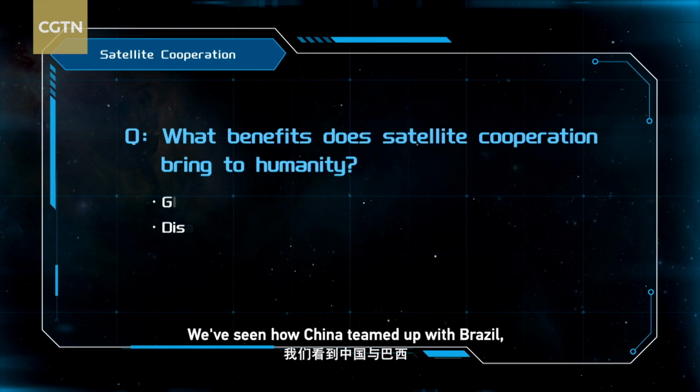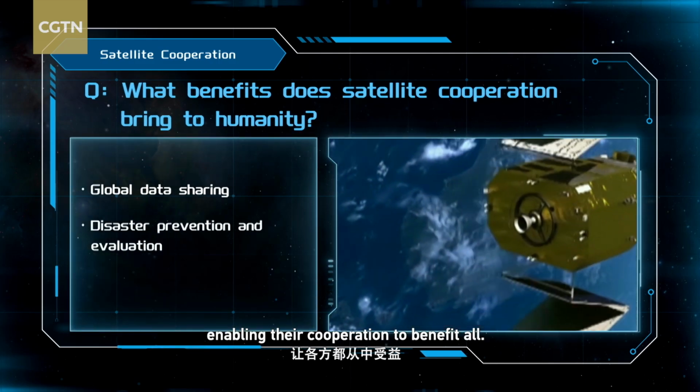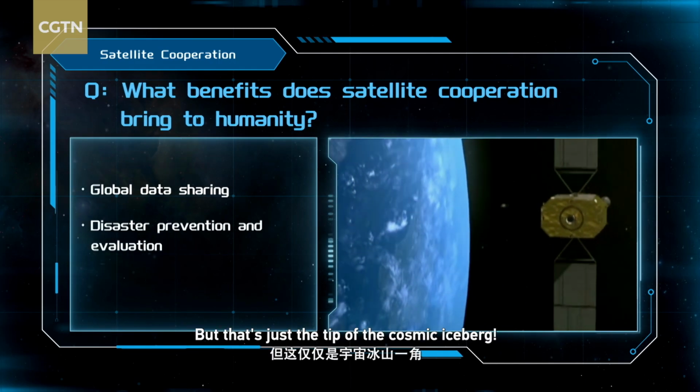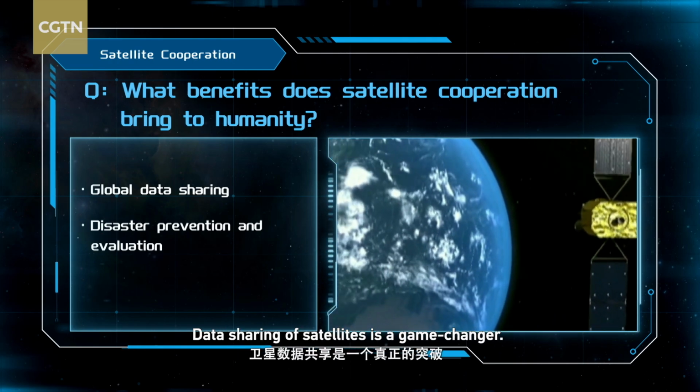We've seen how China teamed up with Brazil, France, and Egypt, enabling their cooperation to benefit all. But that's just the tip of the cosmic iceberg. Data sharing of satellites is a game changer.